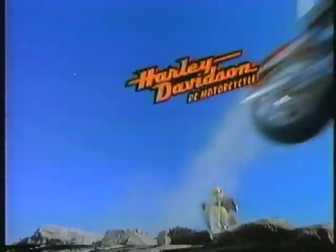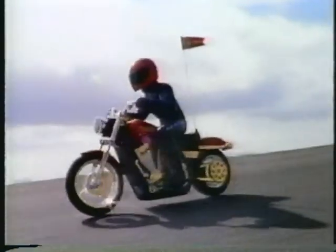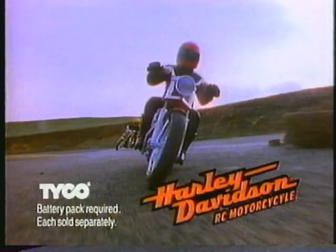A Harley-Davidson RC motorcycle. It does mind-blowing stunts. Radio-controlled, rechargeable 6-speed, jet turbo speed. And a stabilizer gizmo. Harley-Davidson RC motorcycle. Battery pack required, sold separately.